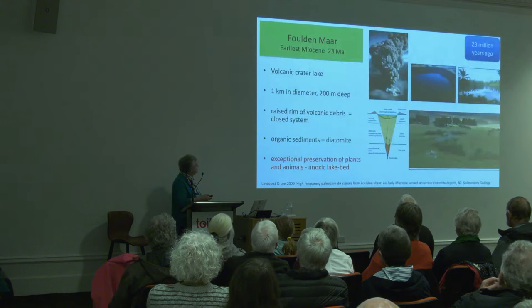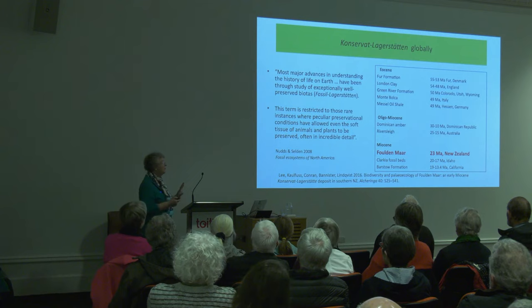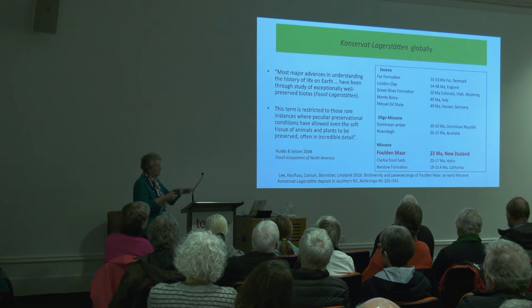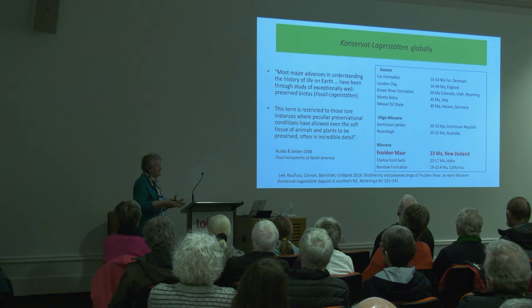Right. Now, this is a long and complicated word, but it's really important. Foulden Maar, if you look on Wikipedia, as I'm sure you all consult Wikipedia often, you will find that there's a list of these sites called Konservat-Lagerstätten deposits. And globally, they're very rare. They are important because most of the major advances in understanding the history of life on Earth come from these tiny little sites. So little dots on the landscape, but with amazing preservation. And because of this pickling effect, you get plants and animals' eyes and antennae and skin and soft parts preserved. And that is very, very rare.